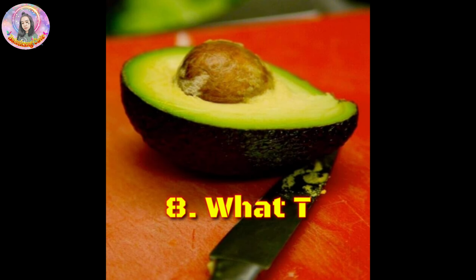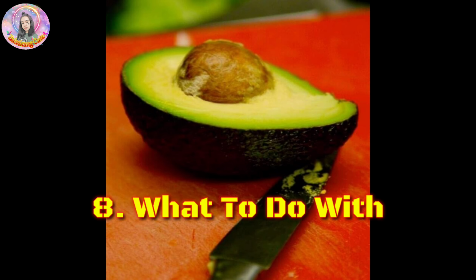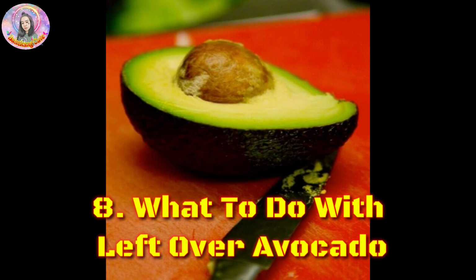What to do with the leftover avocado? If you are anything like us, you must also love avocados, especially on toast with some chili flakes. Even though our mouths are watering just thinking about avocado toast, there is one major problem with this food.